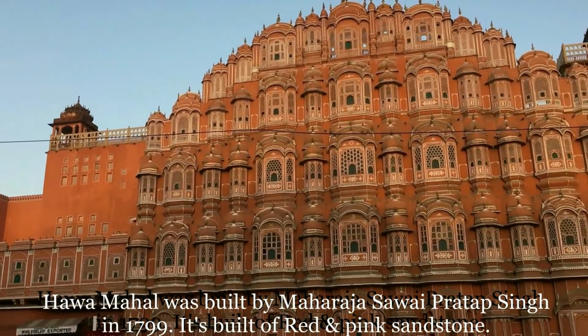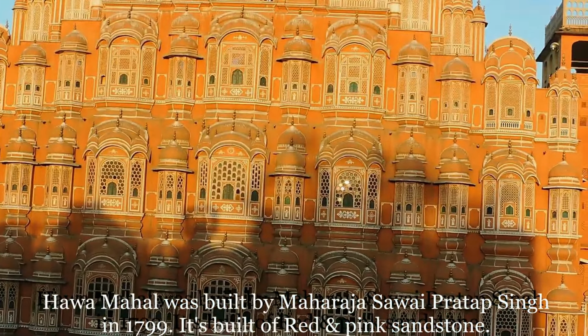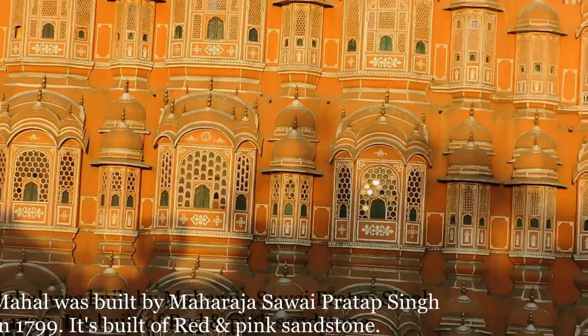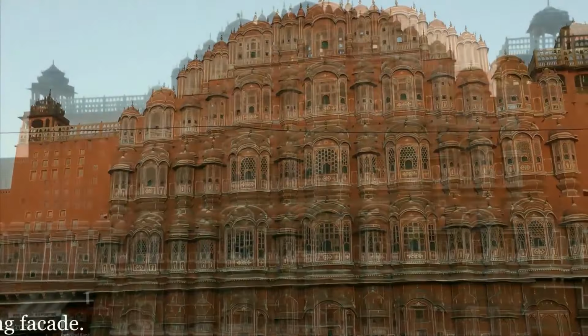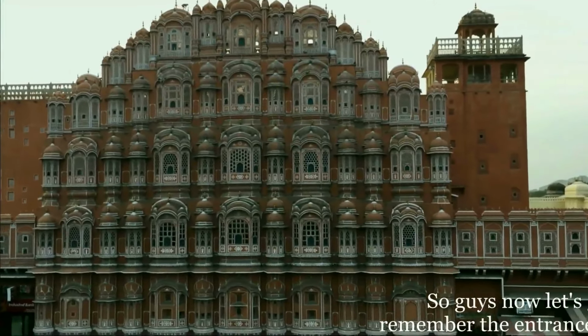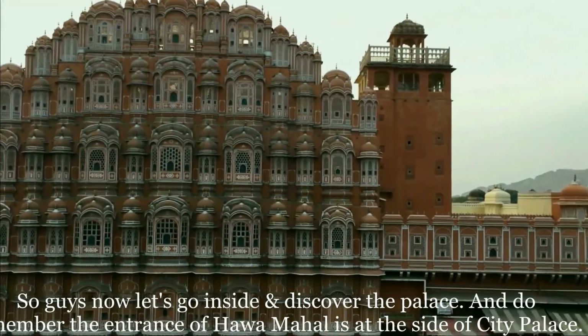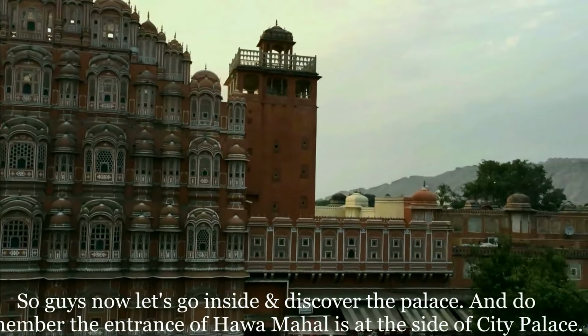Hawa Mahal was built by Maharaja Sawai Pratap Singh in 1799. It is built of red and pink sandstones. The place is nothing more than a stunning sight. Hawa Mahal is a 5-storey building. So guys, now let's go inside and discover the palace. And do remember, the entrance of Hawa Mahal is at the side of City Palace.